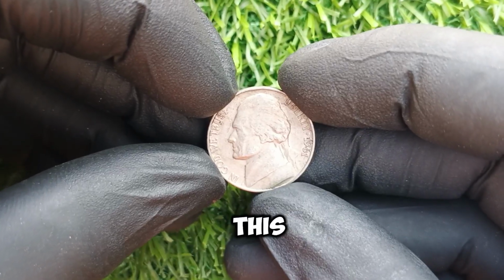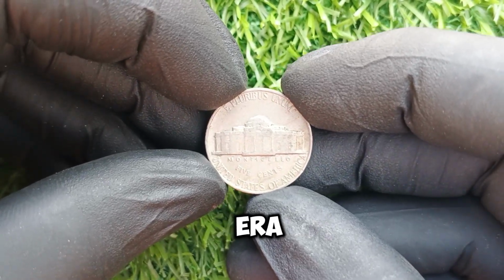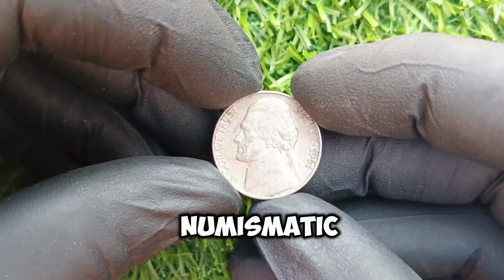The fascination with this nickel lies not only in scarcity but in its story. Each coin carries the historical imprint of the minting era, the subtle mistakes, and the journey through decades of circulation or preservation. Its allure is both numismatic and cultural.